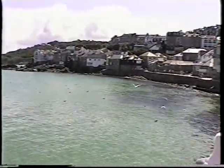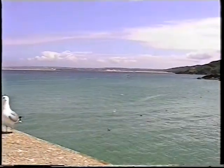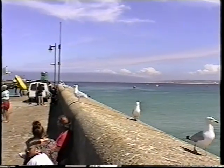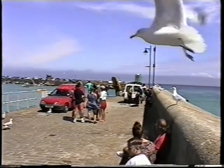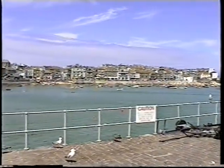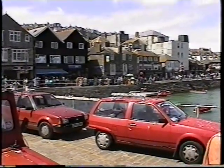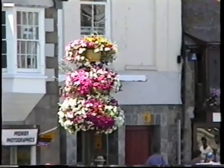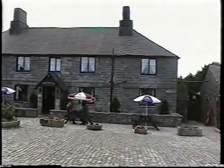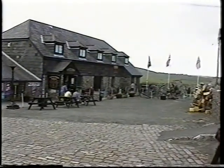Here's another shot of St Ives on the Cornish coast. Flower decorations are very pretty. This is part of Jamaica Inn, setting for Daphne du Maurier's story of the same name.